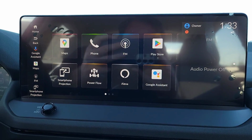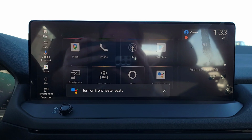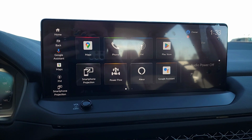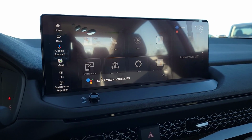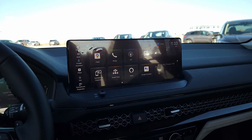Then we're going to go right off to the side to talk about the Google Assistant that you can use for voice commands, like turn on your front heated seats, your ventilated seats, set your climate control, everything on the fly. Say, "Hey Google," and then you're good to go to say your command, and plus a lot more with Google Assistant. So there are a couple examples.